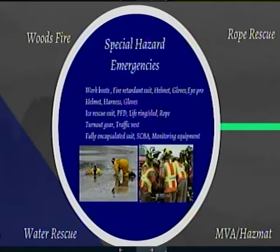We also have special hazard emergencies. These emergencies are just as dangerous as the rest, but we don't see them as often, so people get kind of complacent. For woods fires, work boots, fire retardant suit, helmet, gloves, and eye protection is very important. You can use your turnout gear, but it's very bulky and can lead to dehydration and fatigue on very hot days if we have to be working outside. For rope rescue, you're going to want a helmet, harness, and gloves. Ice water rescue suit for any sort of water rescue in a cold environment, a PFD, which is a life jacket to keep you afloat and protect the suit from getting ripped and torn, and a life ring to help you float and whoever you're rescuing, have the sled and rope so you can be pulled back ashore.